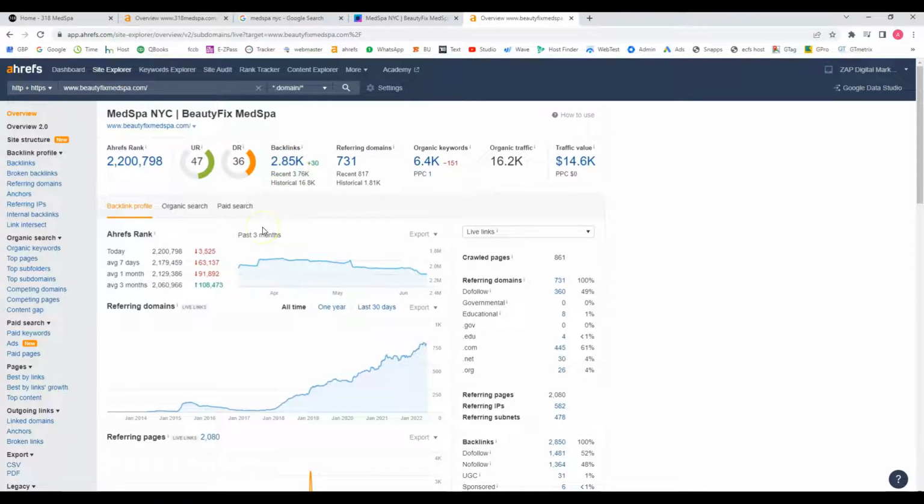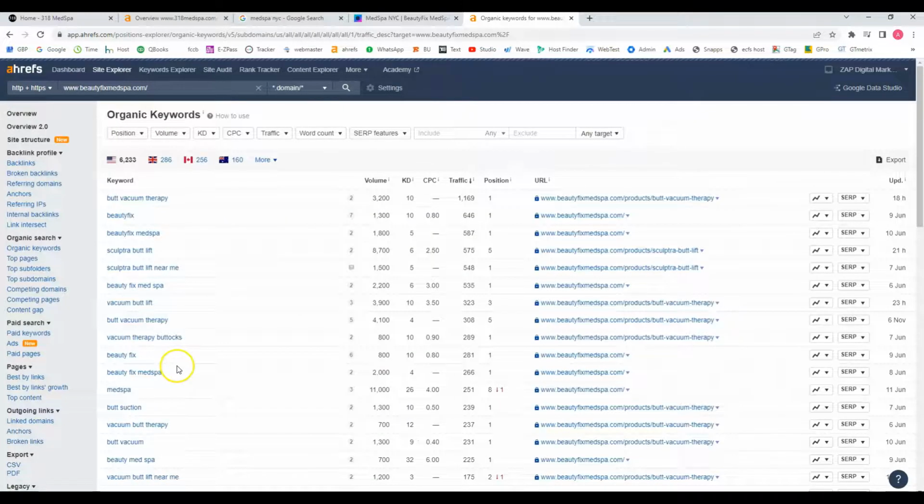But nothing to worry about, because if they can do it, you can do it. That being said, let's see what kind of keywords they are being found for based on the content they have and the keywords they're actually backing their website with. So let's see really quick. You can see keywords that are not really relevant, like butt vacuum therapy. I don't know if that's going to bring in a lot of clients, because this is too broad.